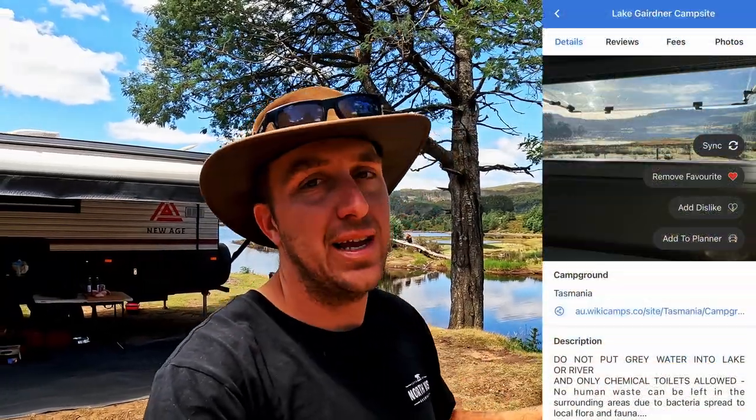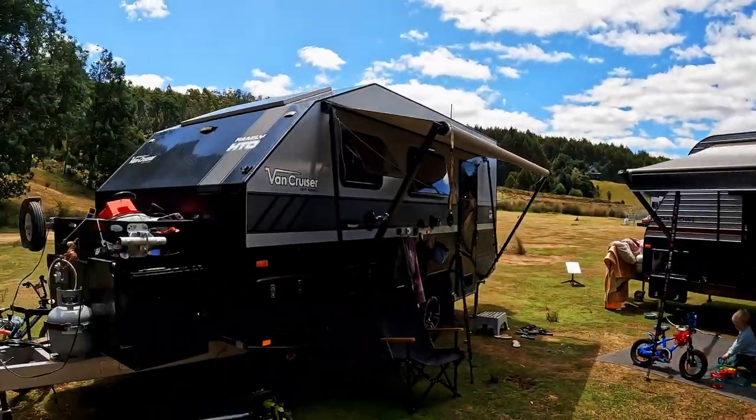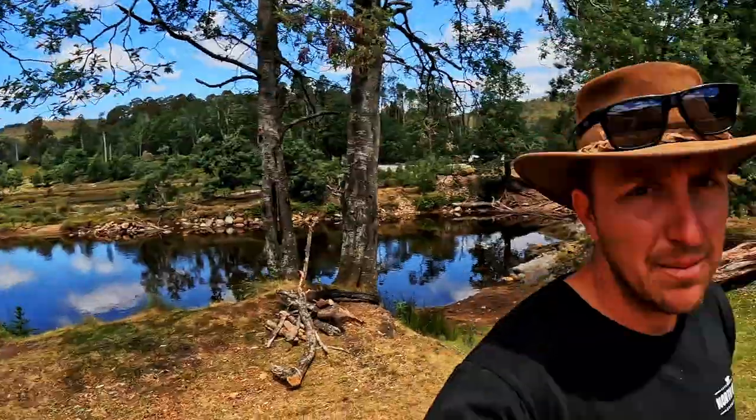We are at Lake Gardner, not sure how you pronounce it. I'll pop a little Wikicamps up, completely free, and this gives us access to Cradle Mountain. Cradle Mountain's only 25 minutes away from here, so the Svetos are already out there today. We're still hanging out with them. Clem is inside working, so Liam and I have been hanging out.